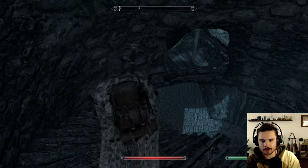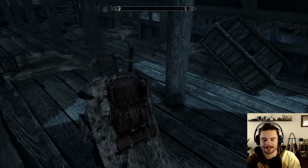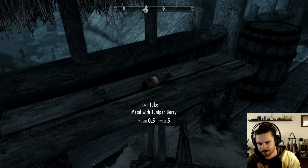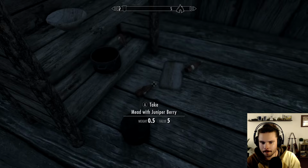Okay, now I'm gonna jump through this window, and if enough time has passed, Velod's Mead will be in this house. Are you kidding? Come on. I didn't jump far enough, apparently. Yep. That is a bottle of Velod's Mead, the mead with juniper berry, which I could pour right now, but I don't think I'm gonna. I would like to save it for a little bit, because I only have the one bottle left.